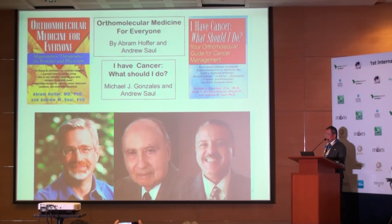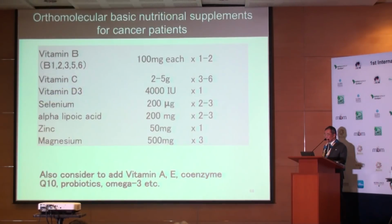So you can find many books: Orthomolecular Medicine for Everyone by Dr. Abram Hoffer and Dr. Andrew Saul. And the right one is I Have Cancer, What Should I Do? by Michael J. Gonzalez and Andrew Saul. And there are many good books on orthomolecular medicine treatment for cancer.